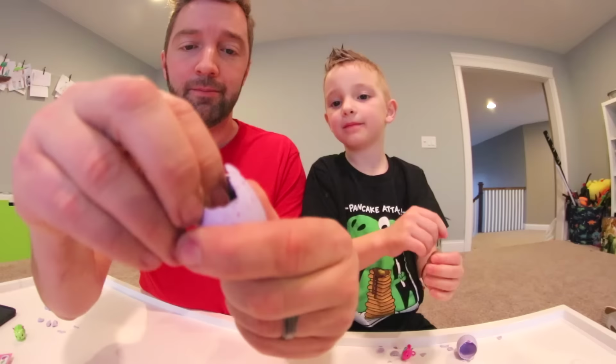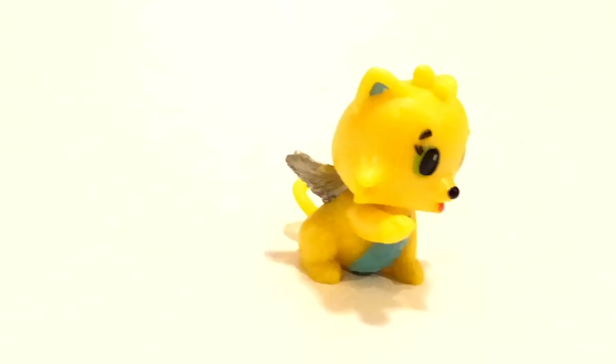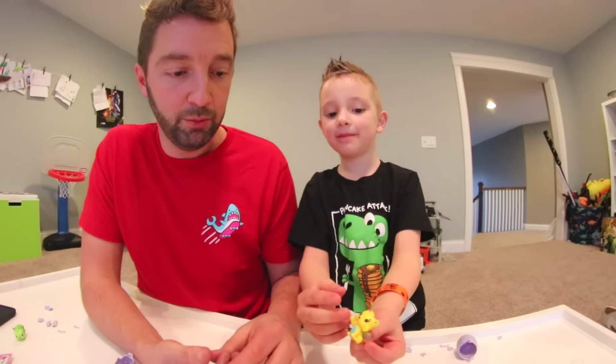Oh, bummer. Common. It's another common. It is. He's two commons, two rares. We didn't name all of them. You forgot to name the monkey. What's the monkey's name? Climby. And then Banana. He looks like a banana. Why is the monkey's name not Banana? He looks like a banana.